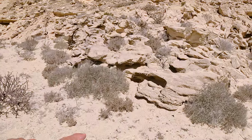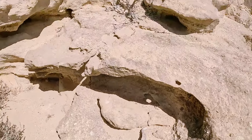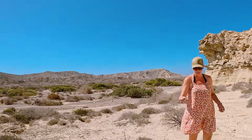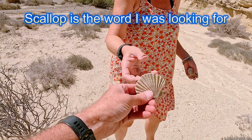Look right here, you can just see the shells all over, petrified shells. Everywhere you look. So we like to get out and... Holy cow, this clam's intact. Oh, cool. Whole clam. Let's check it out. I think that might be an oyster. That's an oyster. Okay. Oyster, yeah. It's still intact.